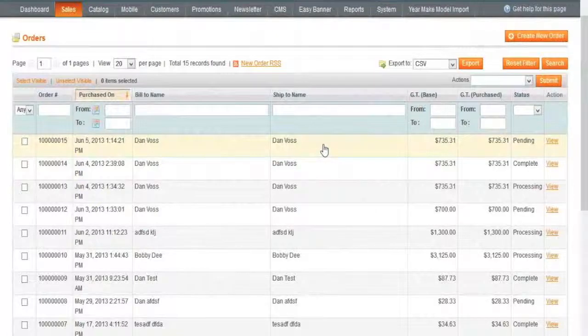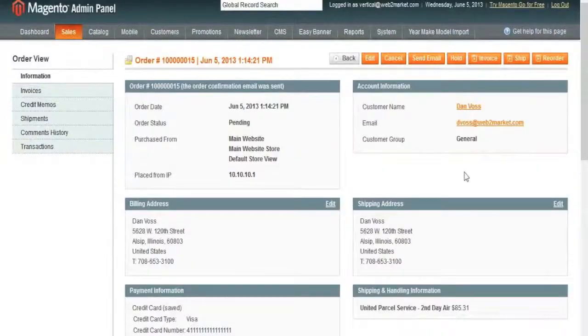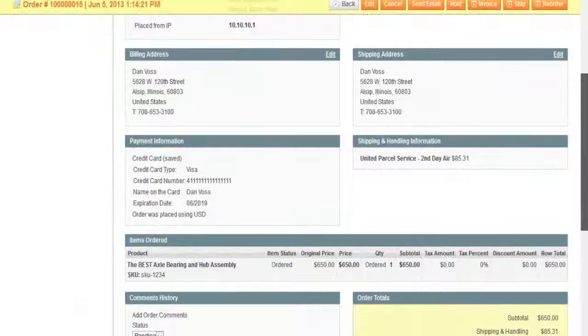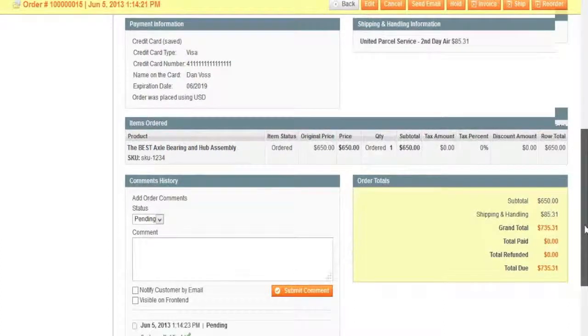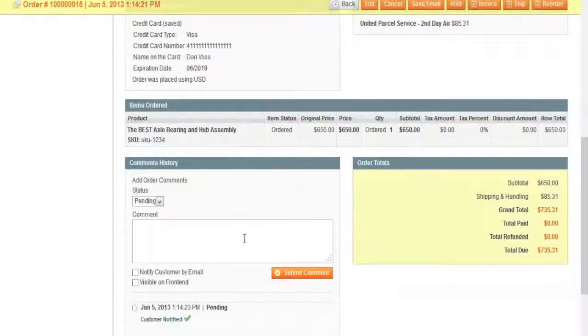So let's just go ahead and click on the top order, which is the order that we just placed on the front end. When you pull it up, it'll give you a variety of information. It'll give you when the order was placed, where it was from, the name and email of the customer, billing address, the shipping address, the payment information, shipping and handling information, and the items ordered.